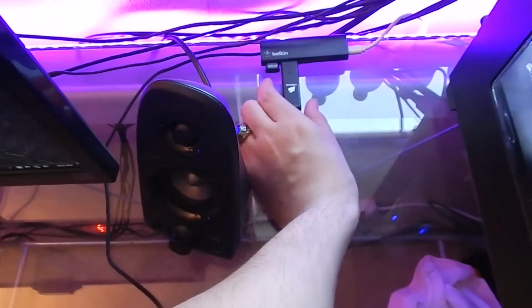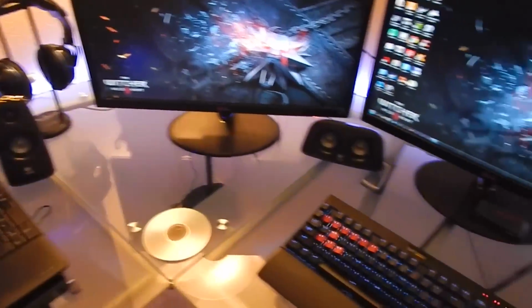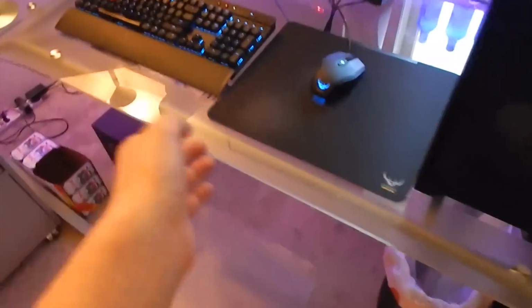But for the most part, on top of the desk, that's really it, besides this little Belkin USB hub, which has the Bluetooth adapter plugged in there in case I wanted to connect anything via Bluetooth, and then the Corsair headset receiver for that wireless headset right there. On the rest of the desk, we have those darts for the back of the door right there. In case I get bored, I can always roll back and shoot them on there.